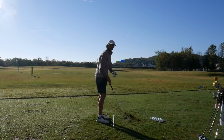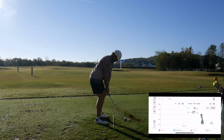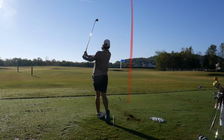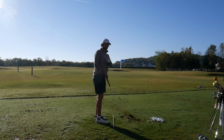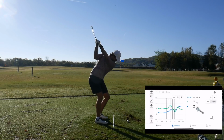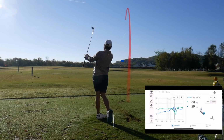Cool. All right, so first up is the stock 8-iron. No pressure. Pure, like legit, that was really good. How good is that?